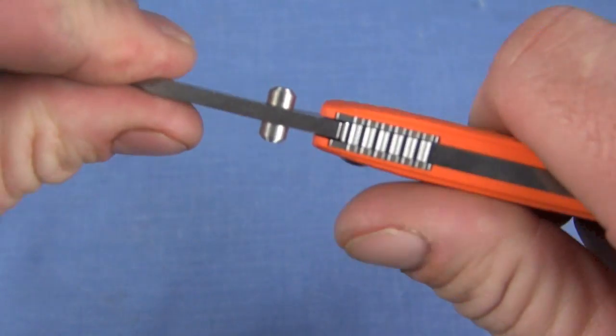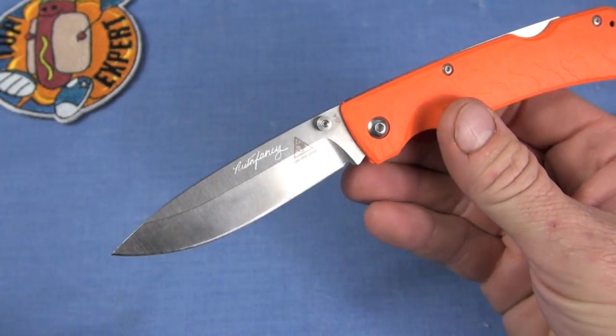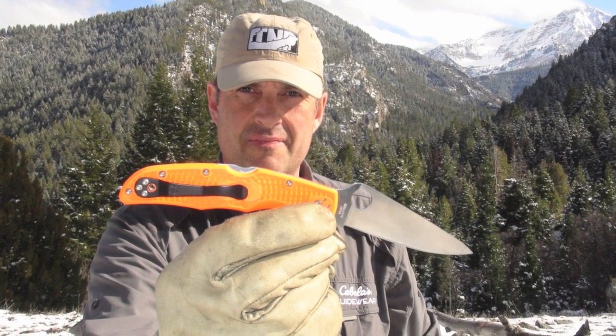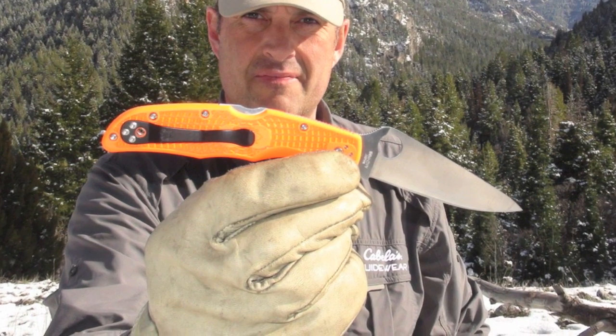And what we're talking about is at the pivot point, I'm really cranking it, I'm prying with it. And that's about the only way I would say a nested steel liner would be nice. Now, in a knife like the Enduro 4, it is done so elegantly. In other words, it's aggressively skeletonized. It really doesn't add that much weight. So in that knife, I really don't mind it.